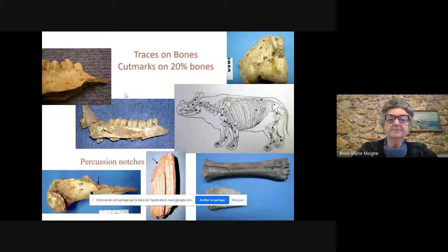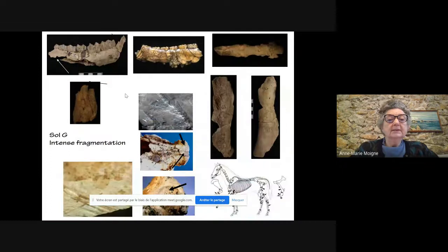So traces are everywhere, and especially on big animals. It means equids, bison, and rhino. It's a very, very important quantity of cut marks. We can say that on equids, not complete long bones. With this huge quantity of animals, we have many skulls, but also broken, with these cut marks.